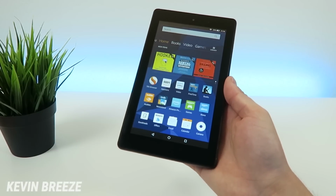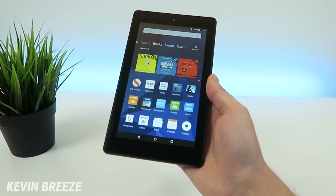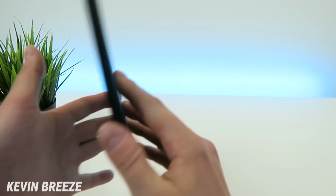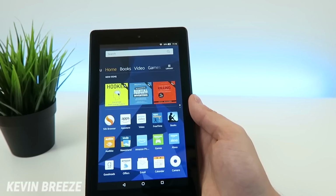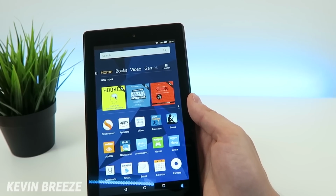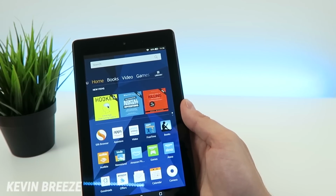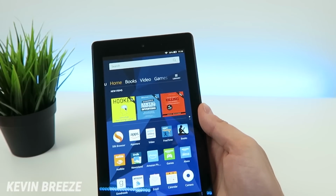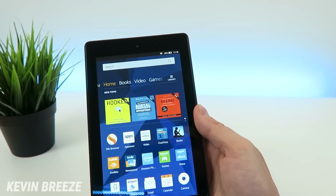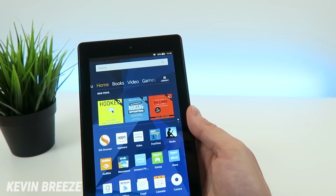Now before I get too carried away with the software here, I want to go over the other upgrades. So the third upgrade is that we've gotten updated cameras with this device. As far as I'm aware, the rear camera is the same, and the front camera though has been upgraded, so now you can take 720p video or do 720p video chats with this front-facing camera, which is an increase in quality from 480p. Now I'll show you the cameras in a second here, but I'm actually pretty impressed, especially considering that this tablet is $50.